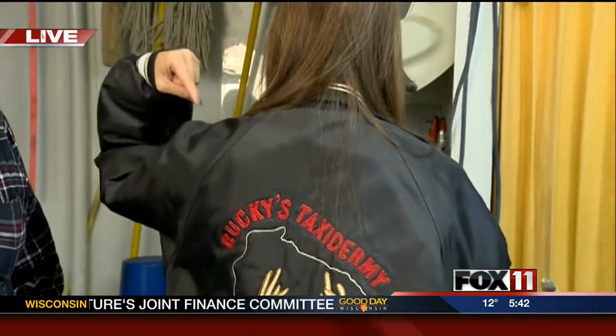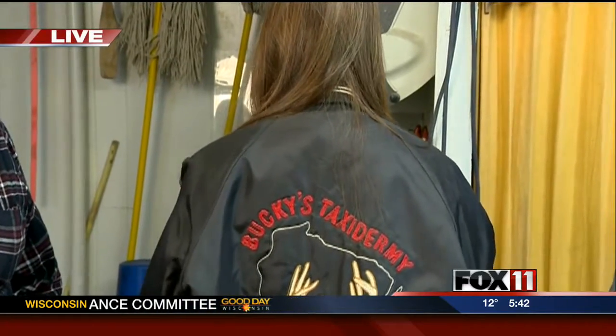We are at Bucky's Taxidermy this morning. As you can see from my jacket, this obviously isn't mine. It's Bucky, and he is here with me this morning, and his son, Joe. Bucky and Joe Kilishek out here. This is a father-son run taxidermist, but Bucky is the man who started it a real long time ago. Really long time ago. Yeah.